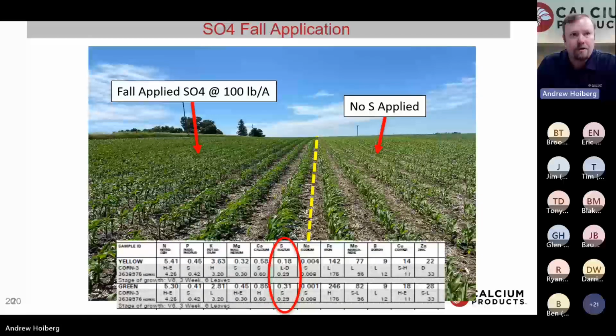This was a fall application put out just a few years ago in north central Iowa, near LeGrand. The dealer put 100 pounds here on the left side of the dotted yellow line and did not put any sulfur out on this side. Again, fall application, and this is even a little lower than we typically recommend on corn, so there's less sulfur there to play with, if you will.